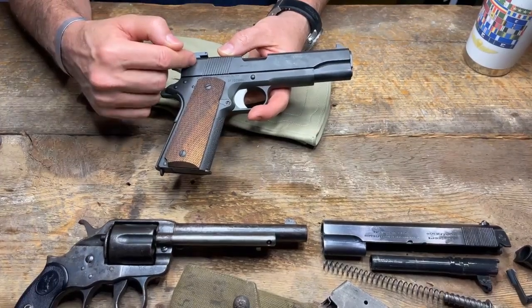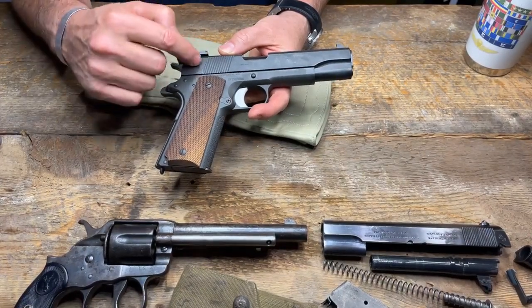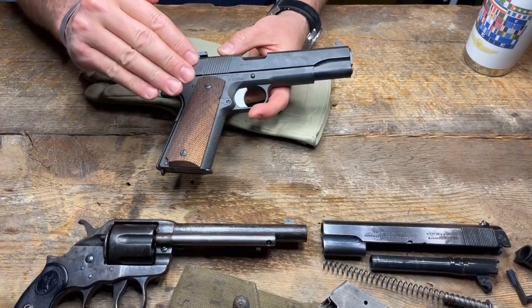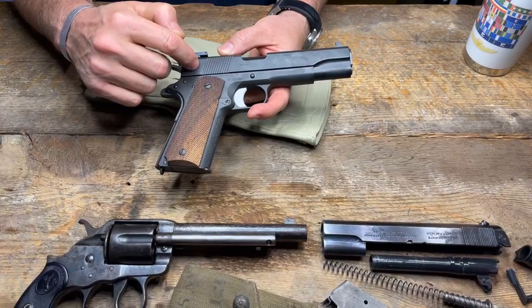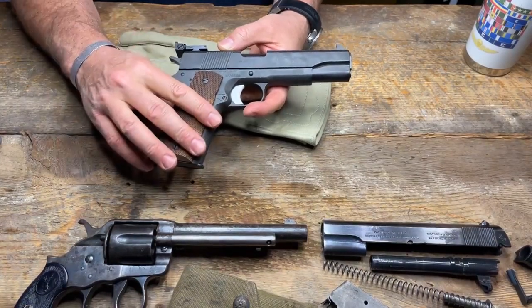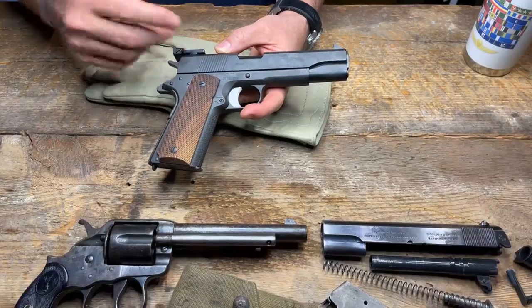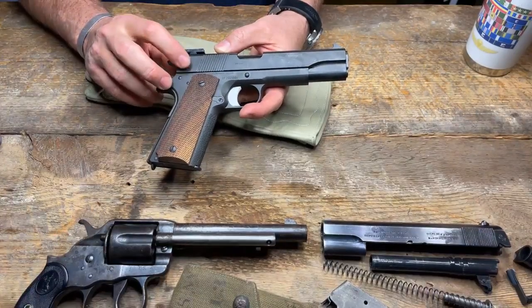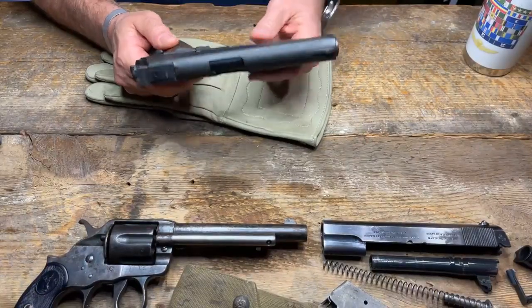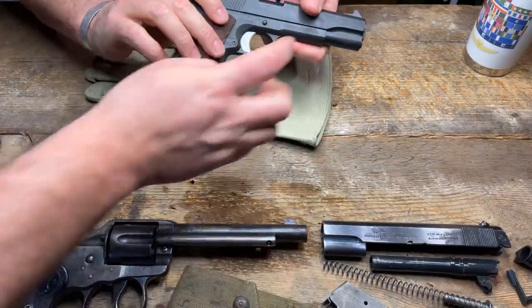But the early unit guns had these slides as well. You can see the spacing is a little bit wider on here and it's at an angle. And this steel is hard as hell. We have zorched some files trying to fit these things. It's really, really hard steel on these slides. I think they're beautiful when they're done, but they'll test your patience.